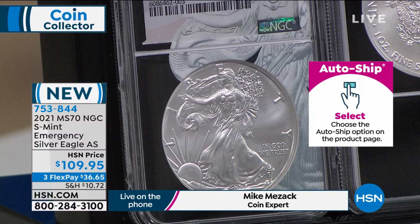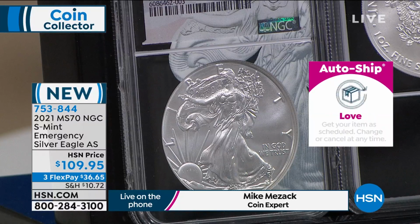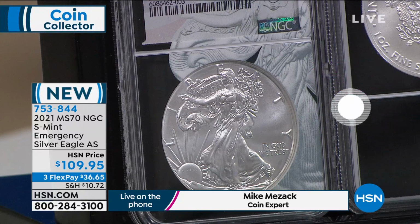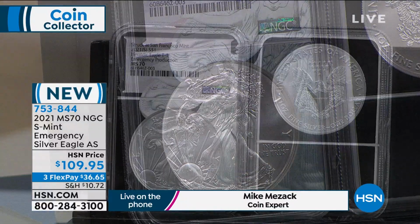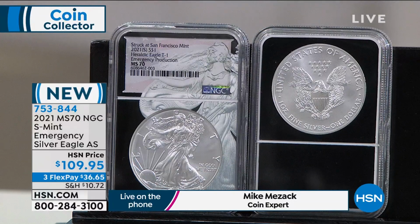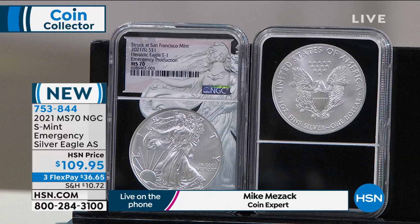It's spectacular. Now here's the auto ship component, and there's just a little bit of a thing with this. The United States Mint has said that they will release a San Francisco Type 2 Mint State coin. They said that they will, and if they do, you get it. Now, they've lived up to their word for several years now, but it is the United States government. So we're not promising anything. But here's the important part of that.